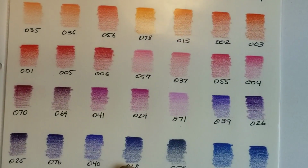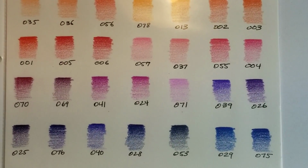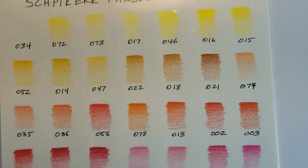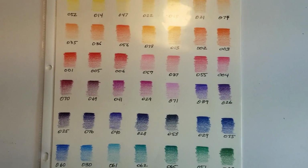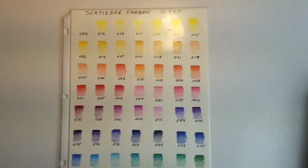These colors are not named by color, but by number. I know some people don't like that, but it is what it is. That's why you make a color chart if that bothers you. It doesn't really bother me because I do this with all pencils anyway.